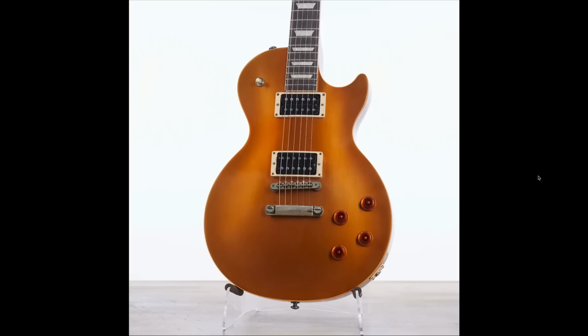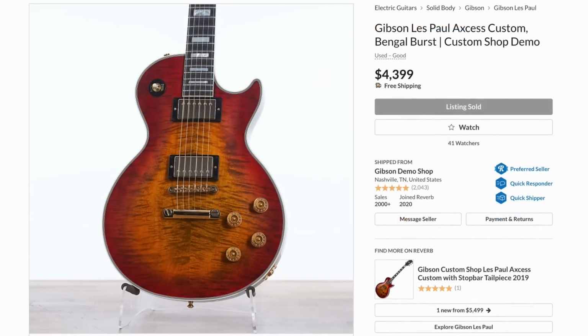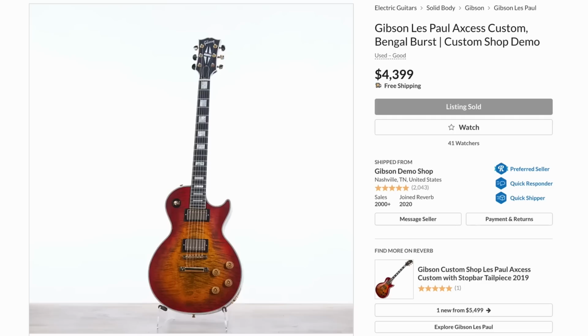Jealous isn't the right term, but very happy for whoever got that one. And they even got a slight discount on it. I would love to see something like that come stock from Gibson USA. I think they could sell a whole bunch of them, but maybe then that would hurt custom shop sales. Speaking of custom shops, here's another Bengal Burst. I thought that was a nice top.